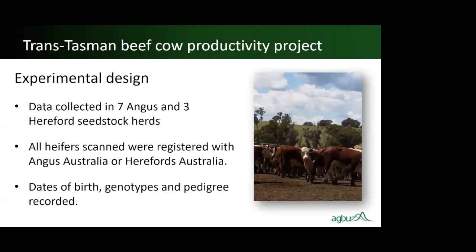So the animals involved in this study were from 7 Angus herds and 3 Hereford herds. They were all herds that have a long history of submitting good quality data to BREEDPLAN. They are registered with their respective societies, and as an absolute minimum, we needed them to be contributing dates of birth and genotypes with pedigree recorded. All of them were doing that, and all of them were doing far better than that.